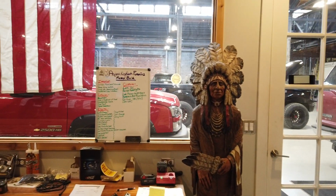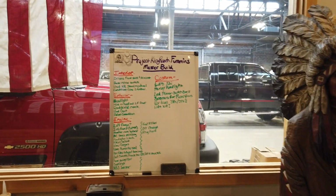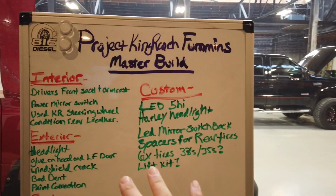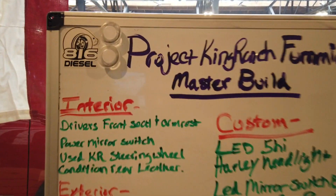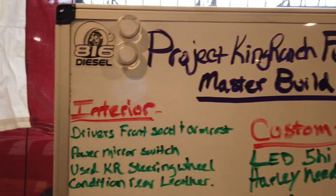All right, guys, we're at 816 Diesel headquarters. We're wrapping up the intake on the King Ranch Fummins. And this is pretty much what we're working with. I've got it outlined. We like to get a game plan. We inspect the trucks. We go through them. I'm just going to show you our workload on this. Project King Ranch Fummins master build list.